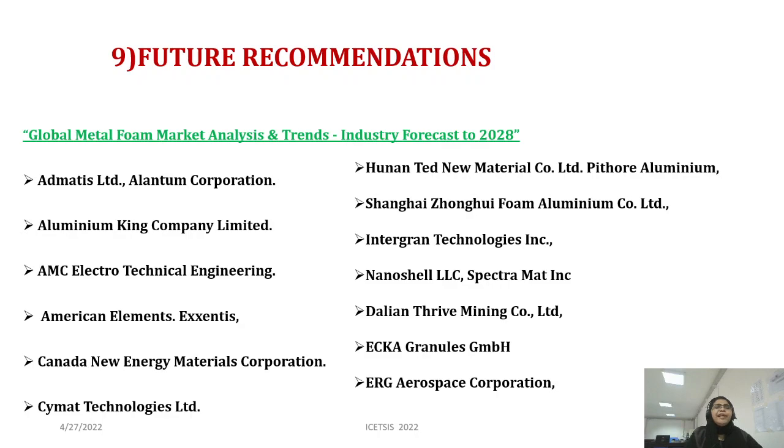Future recommendations: according to the Global Metal Foam Market Analysis and Trends Industrial Forecast to 2028, there are many different types of companies like Adamatis, Aluminium King Company, AMC Electrotechnical Engineering, American Elements, Canada New Energy Materials Corporation, and Simet Technologies. Many companies are already producing or manufacturing aluminium foam products, but it will still be improved more until 2028, according to that plan.